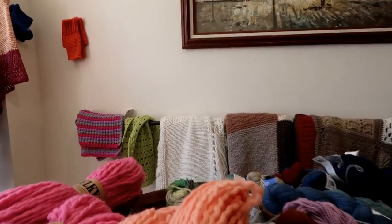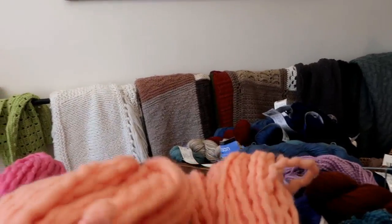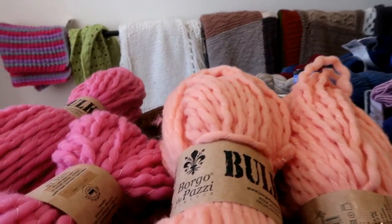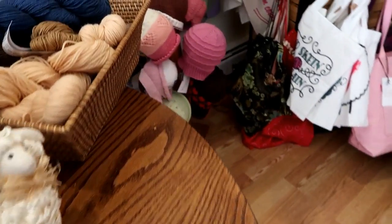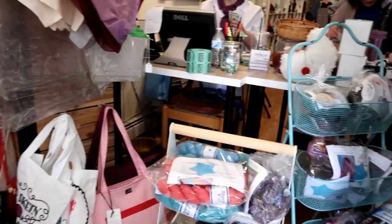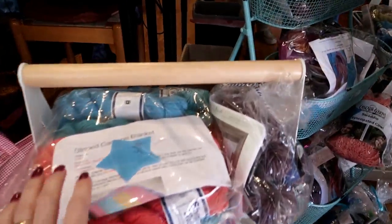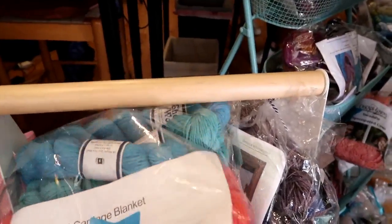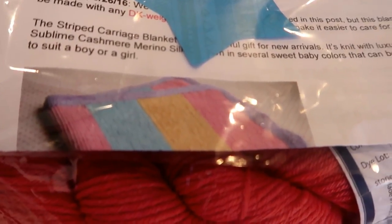If you like super bulky, look at this. These are absolutely amazing. I could just see a huge scarf knit out of this. These are actually thread plied, so it's almost like roving that's been thread plied. We have a lot of bags, really cute bags. We have here some kits with shepherd's wool. This is for a striped carriage blanket, which is really cute. I'm going to try to zoom in there and see if you can see what the blanket looks like. Those are little kits made up for that.